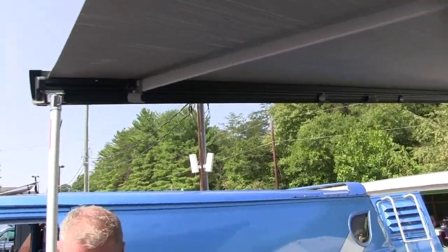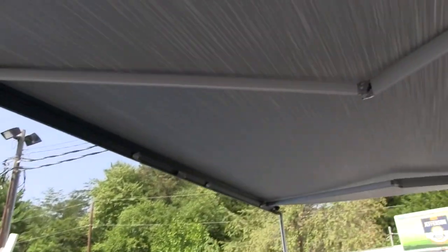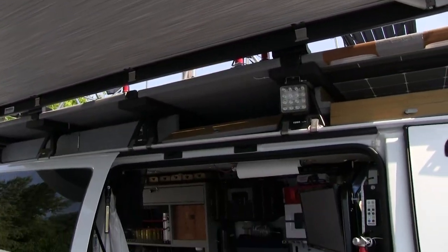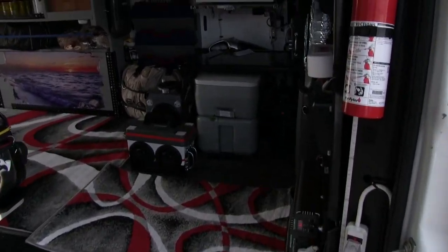Yeah, come over here. So, you make a lot of adjustments to it. Like I said, it extends further out, 10 feet out this way, I believe, 10 to 12 feet. All right, now what do you got going on the inside? All right, so on the inside, I got a lot of stuff going on.